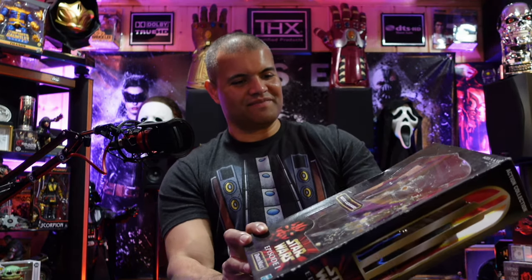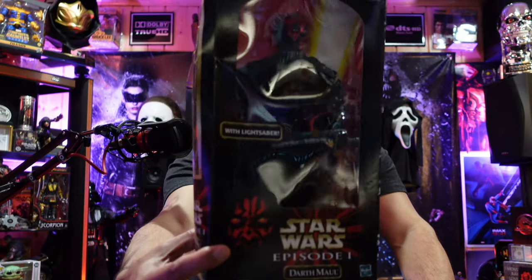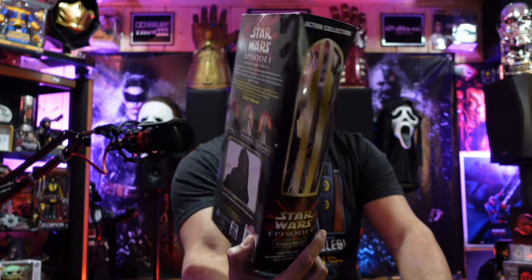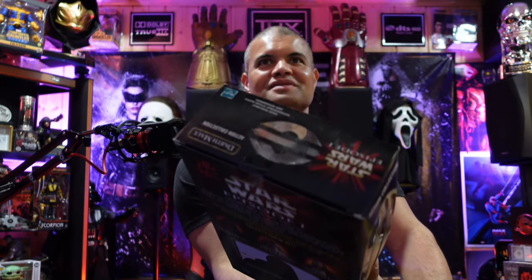Oh, and got a deluxe figure of Darth Maul. Box a little pooped on, but there he is inside the box. Darth Maul. Collect them all.